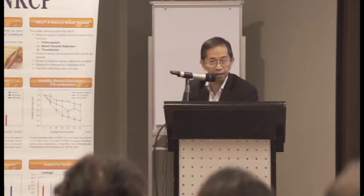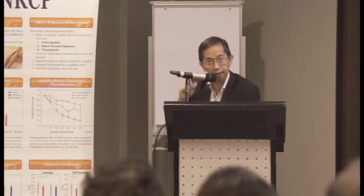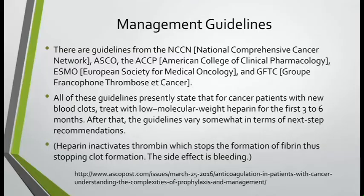Okay? So, are there guidelines for patients? Guidelines for the management of this excessive camouflage cover that is being formed. There are guidelines from different groups, NCCN, ASCO, NCCP. These are medical groups that doctors who have formulated these guidelines. All of these guidelines actually presently state that for cancer patients with new blood clots, you treat with low molecular weight heparin for the first 3 to 6 months. After that, the guidelines vary somewhat in terms of the next step recommendations.